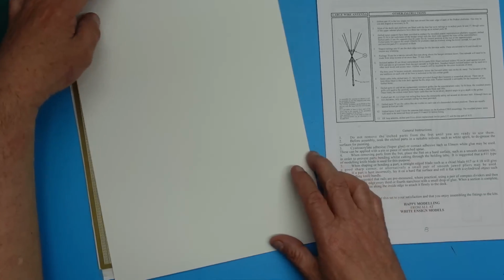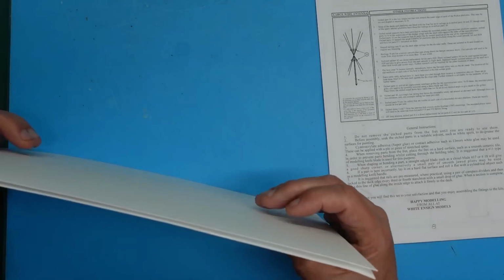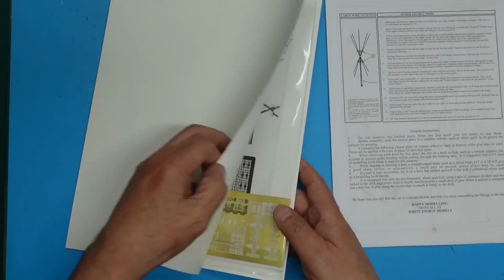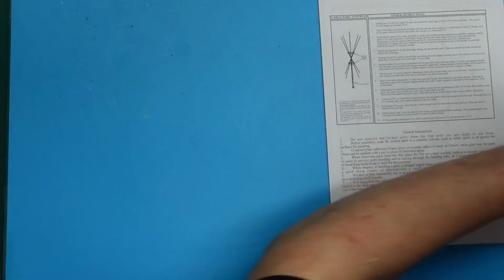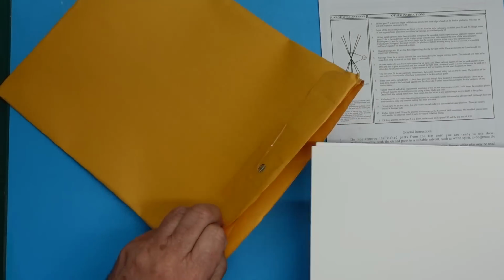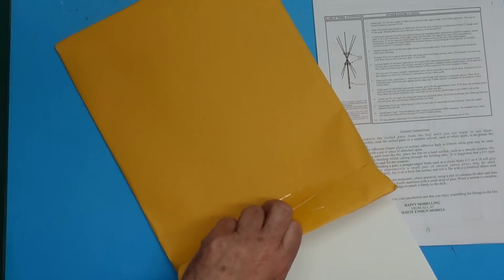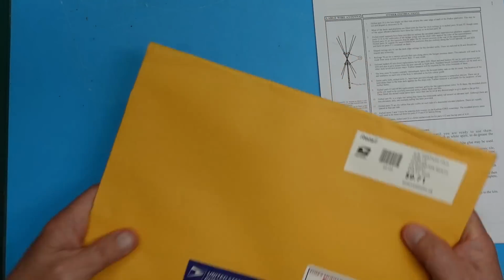The bit I never understand with ship modelling is at what stage do you paint? At what stage do you actually paint those railings? But you can see how this comes delivered to you. It's beautifully packaged. It's in this cardboard, and then it's in a nice rigid envelope, just like so, securely taped. I've just had one arrive today, another set I ordered. So there we go.